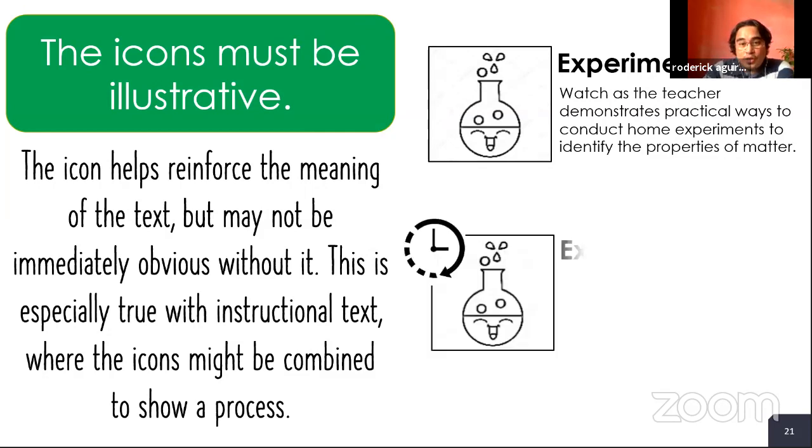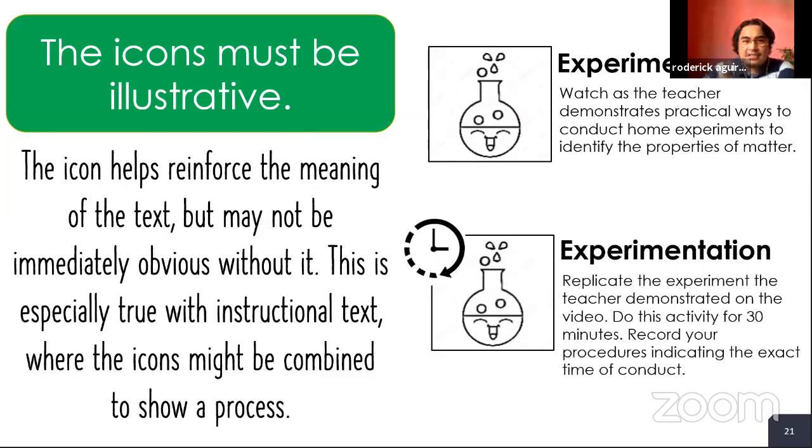Okay? What if I show you another one? What is the difference between the activity on top and the activity below with the clock? Yung unang activity po hindi timed, while the other one is timed. Okay? So dito sa baba dahil may clock, time po siya. Okay, so experimentation, replicate the experiment the teacher demonstrated on the video. Do this activity for 30 minutes. Record your procedures indicating the exact time of conduct. So ibig sabihin, kasama sa kanyang activity ang time elements.